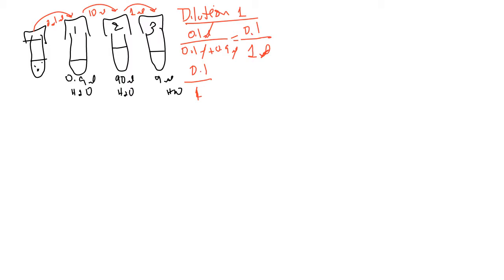Now, keep in mind what we're doing here. What this is saying is that the volume of bacteria that we added is a tenth of the total volume. So if we multiply numerator and denominator by 10, we're going to be saying exactly the same thing. 10 times 0.1 is 1. 10 times 1 is 10. Okay, so the bacteria was one part out of 10 parts, which is exactly what it said here. So it was a tenth. Okay? So this is the dilution factor for tube 1. Dilution factor for tube 2 is going to be 10 mL over 10 mL plus 90 mL.